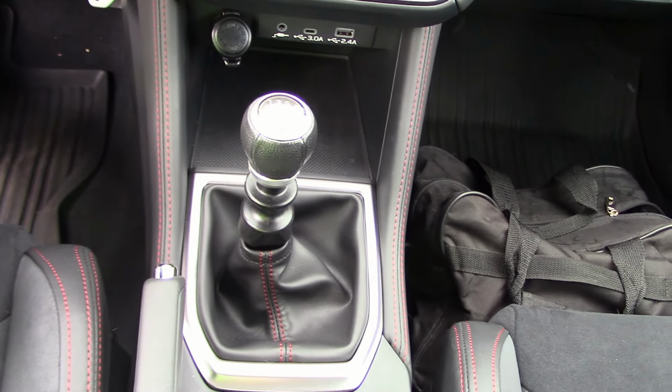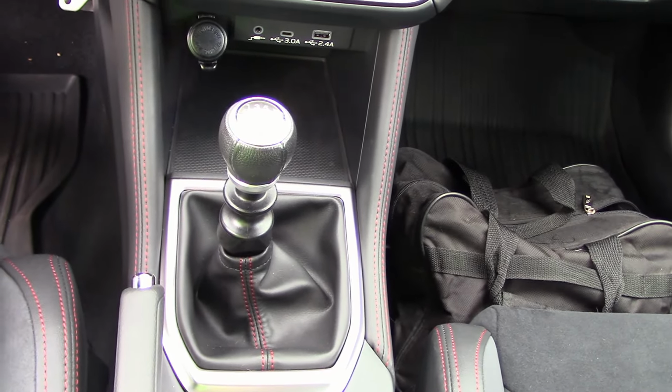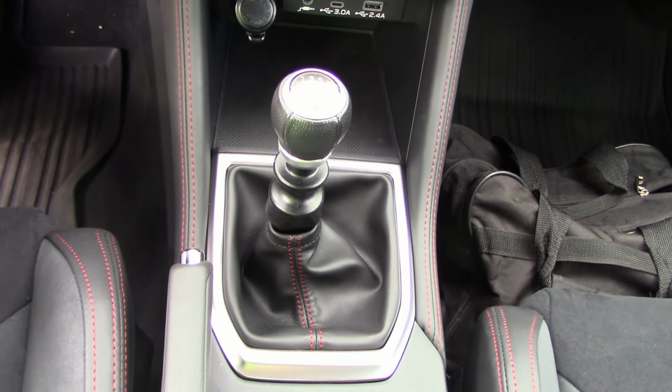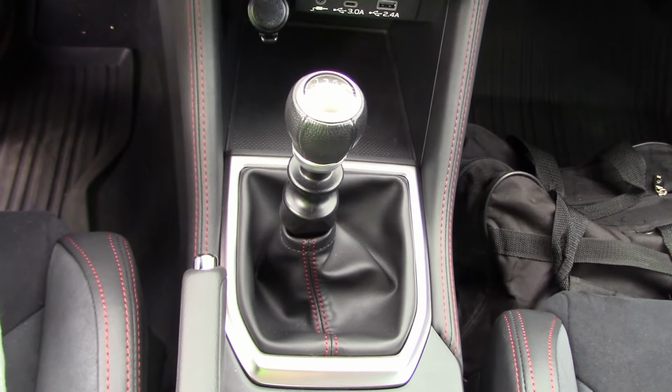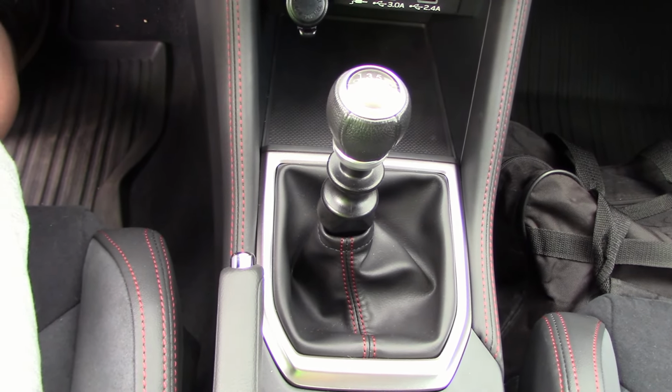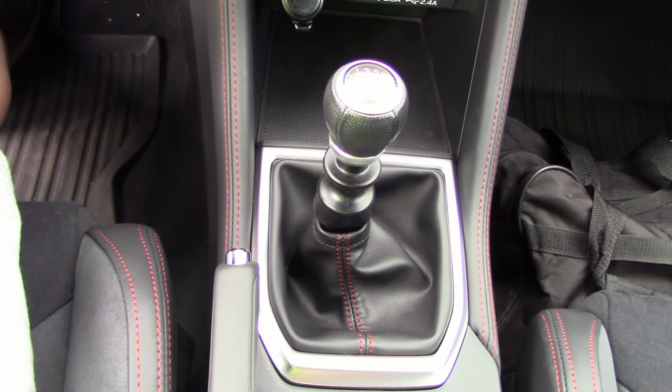And let's start with the transmission. In the old days, if you wanted performance, you dumped the automatic and got a manual transmission. Nowadays, if you want performance, you dump the manual and get the automatic transmission because they're a bit quicker. In the WRX here, the automatic transmission is about a half a second quicker at 0 to 60 miles per hour.